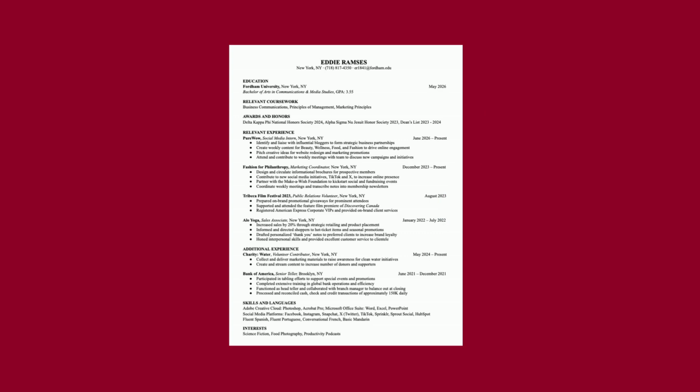Now, onto the format. Start with a one-page standard 8.5 by 11-inch Google or Word document. Name the file with your name and resume. Remember that recruiters can see the file name when you apply to positions online, so it's best to keep it professional. You'll want to select a simple font, like Times New Roman, Arial, or Calibri, in all black text.